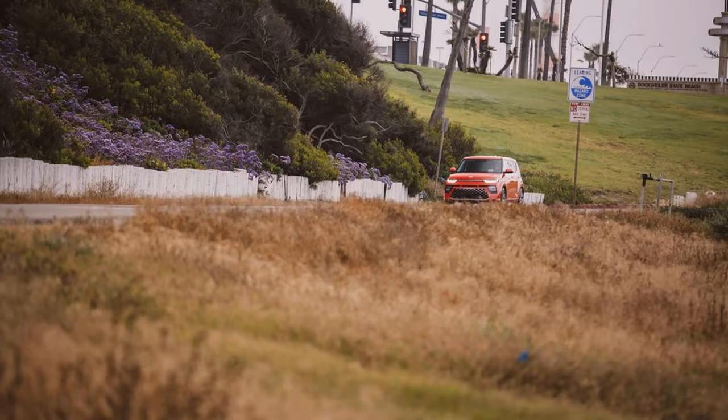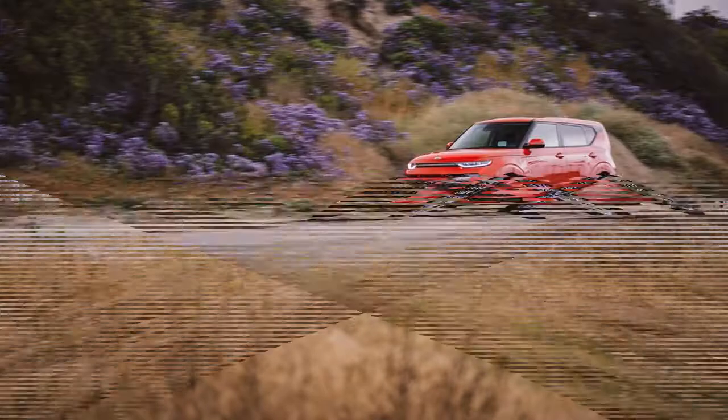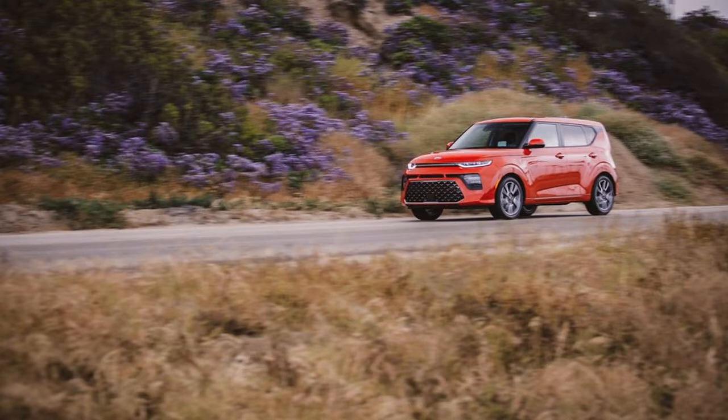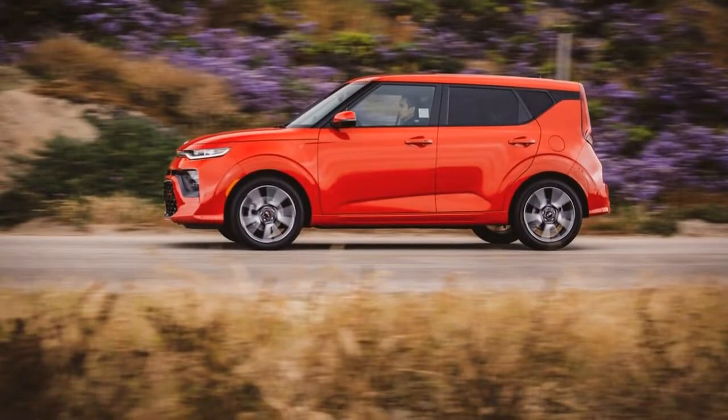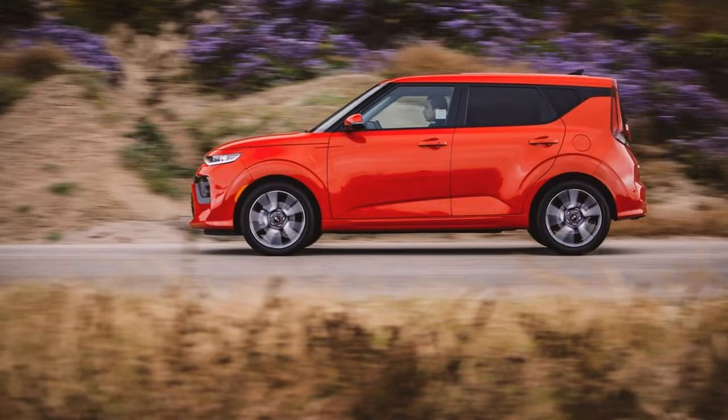$18,485. Alternately, the back end is exhausted in its execution, with too many styling elements vying for attention. All on their own, the new boomerang-style taillights are a nice touch, particularly the way they wrap up into the highest point of the back end. But look around the bend to the C-pillar where there's a black bit of plastic decorated with the Soul logo.